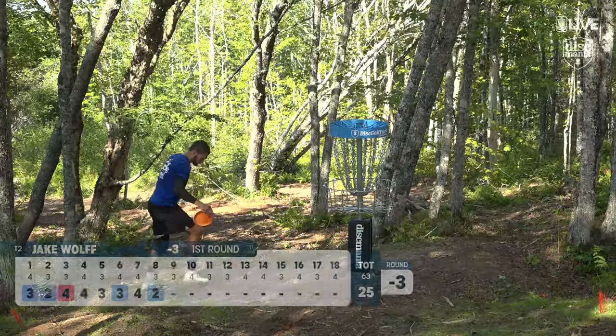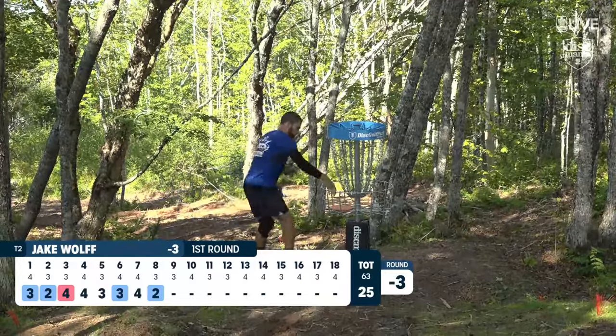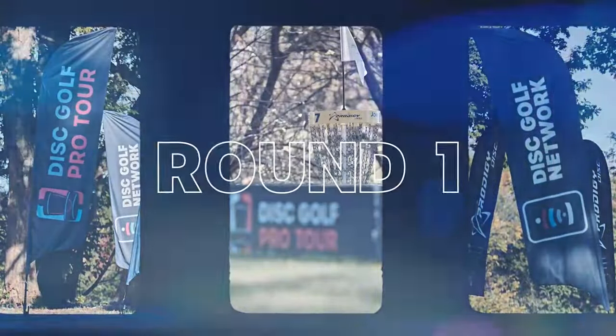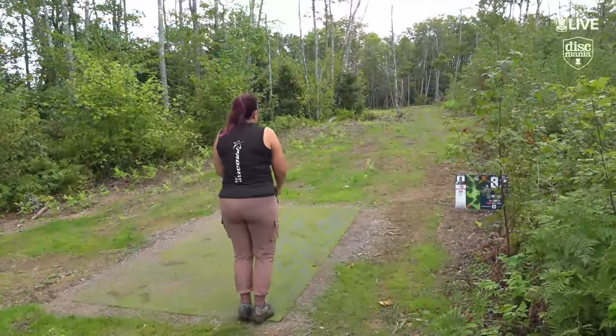Oh, is that where his... That is where Jake Wolf's drive landed, park job. Nice. But Jake, sorry, buddy. Birdie's good, but you're not going to be like Isabel Burke this morning. Hole number 8, FPO action.